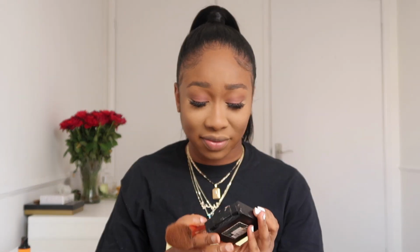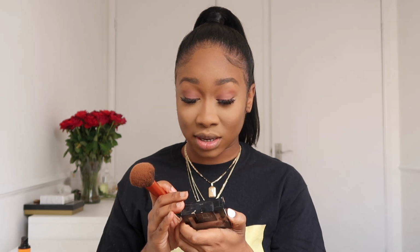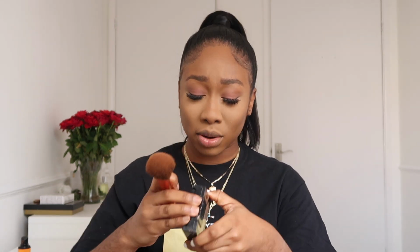And I also go in with this Maybelline Fit Me Matte and Poreless Pressed Powder in the shade Caramel, and again I just use that on top and just blend. So that is our base done. Our base has been done.